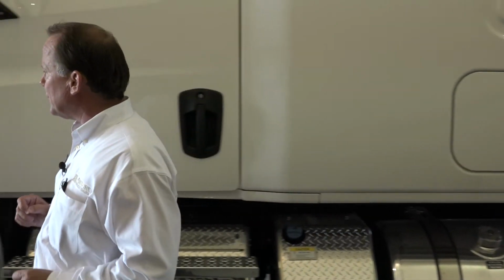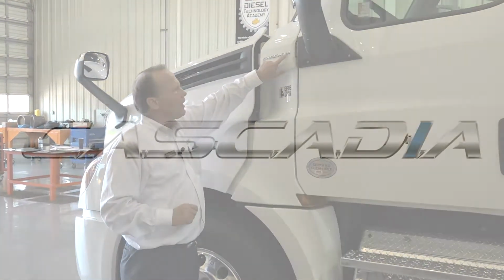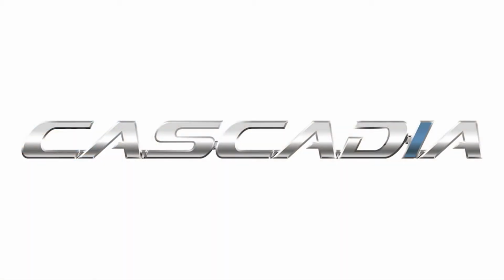So we have an entire package that's designed to operate within the Detroit family. The warranties work that way and the efficiencies work that way. So Detroit integrated powertrain is a big plus for us. When we order a truck with this powertrain, the Cascadia logo would have a blue eye. And so if you want to have the best of the aerodynamics, the most efficient truck, the Detroit integrated powertrain would be part of that package.